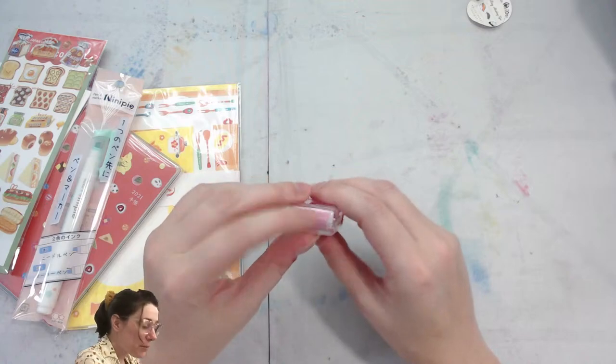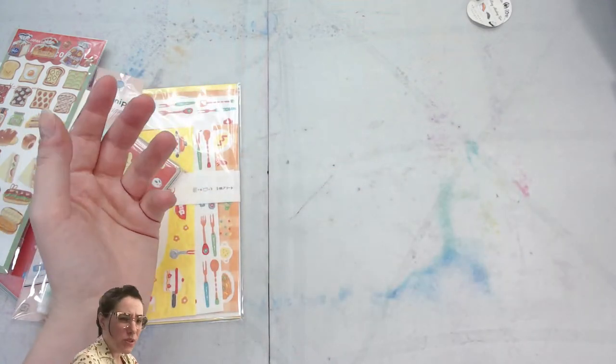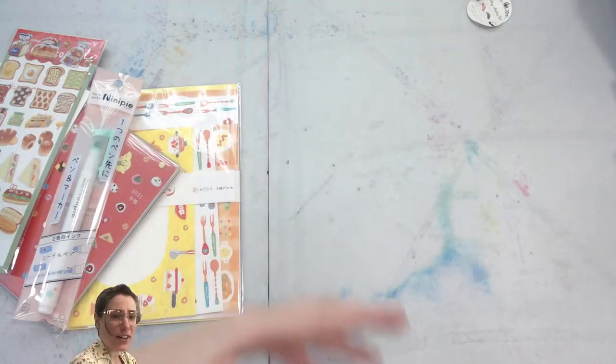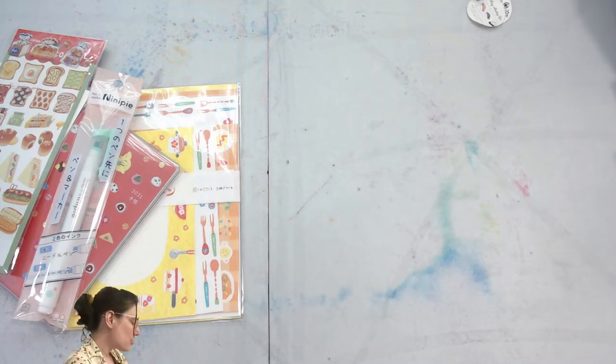Now, it does pick up your graphite a little, which can actually be useful if there are times when you want to just pick up a little bit of the excess graphite on the page, because if you're doing watercolor on top of it, sometimes it can smear. So that's a cool idea. All right, I'm on board.